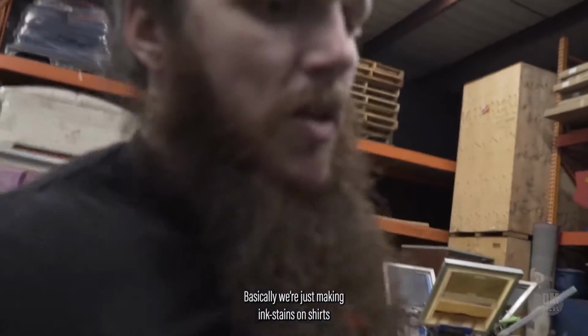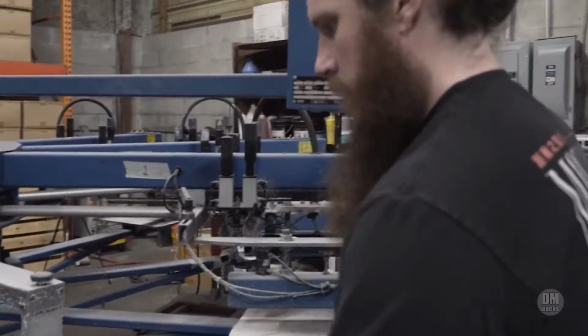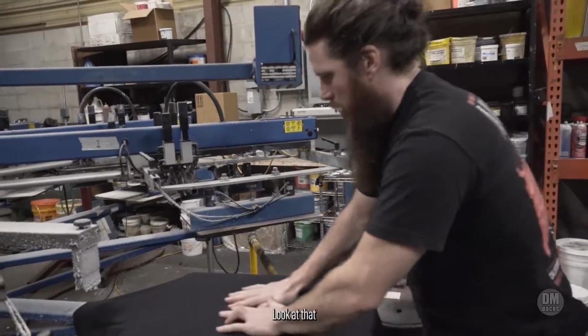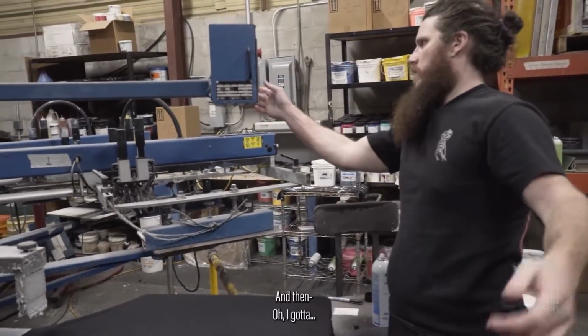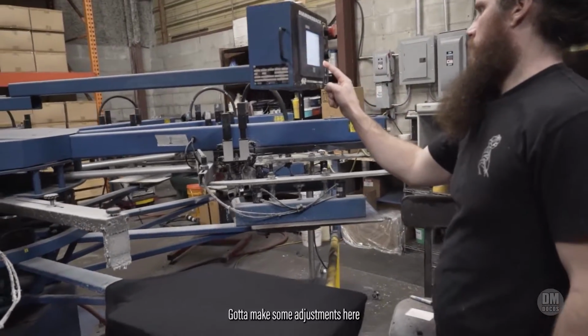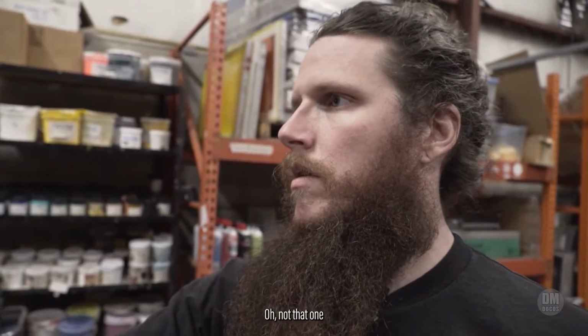Basically, we're just making ink stains on shirts, but in a pattern. Right? In a controlled fashion. Look at that. Shirt's on. And then, oh, I gotta make some adjustments here. That's the adjustment you needed. Okay. Oh, not that one. Operator error.